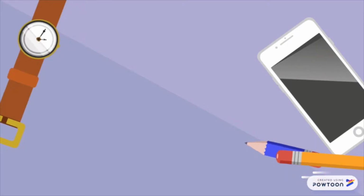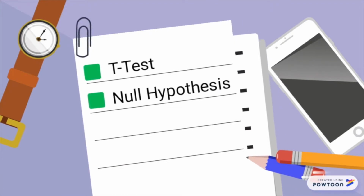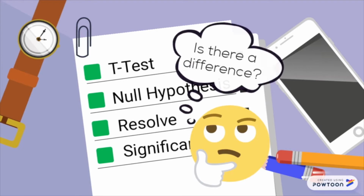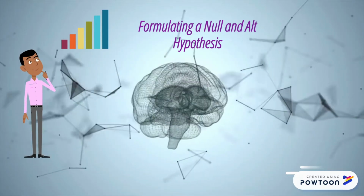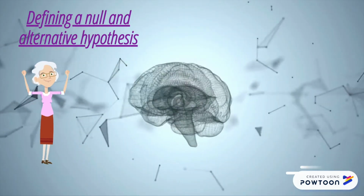So, the overall use of a t-test is as an analysis of two population means through the use of a statistical examination to determine whether there is a significant difference between the means of two groups. Hypothesis. We have conducted a test to determine the validity of a statistical claim, defining a null and alternative hypothesis.